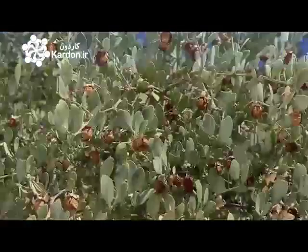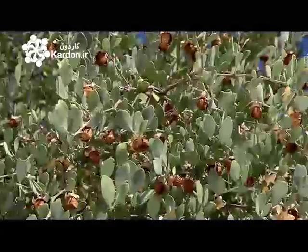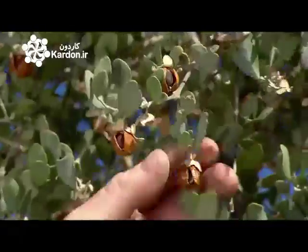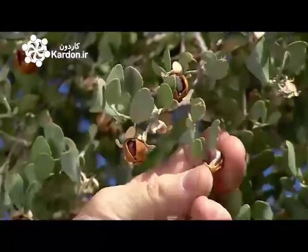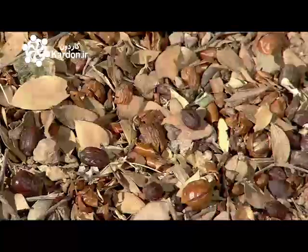The wind carries pollen from male plants to fertilize female plants, after which the female seed starts developing. Each seed is housed inside a hull, which gradually dries out and separates, dropping the seed to the ground. The fallen seeds are harvested.